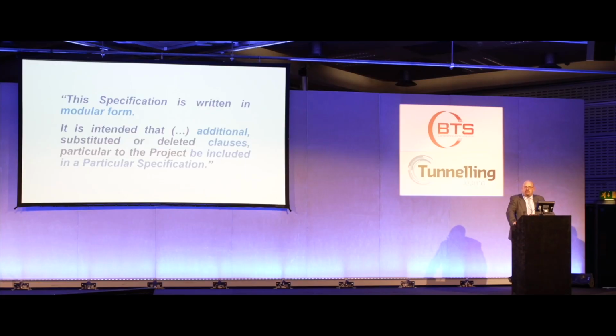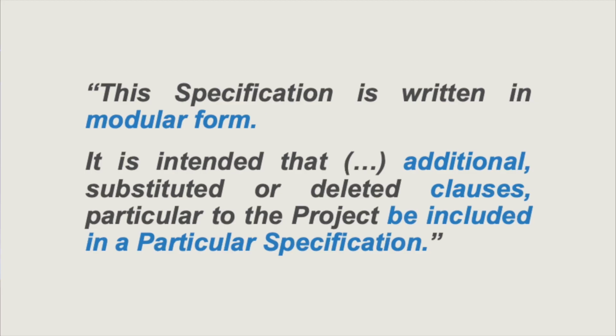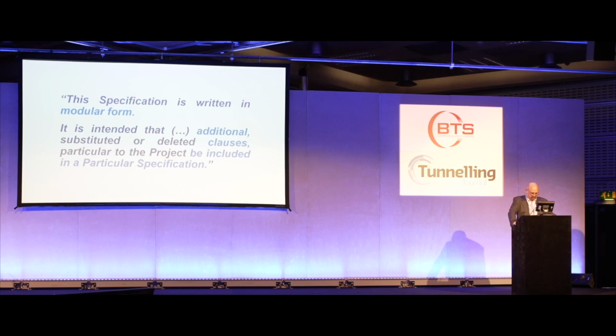A very good example for that is obviously Transport for London with the T0006 specification, which follows exactly this approach and then returns a very useful standard specification for TfL projects, which is then further adapted to specific TfL projects. And I think personally that the popularity of the BTS specification worldwide results from this universality, because it's a comprehensive set of good practice in tunneling. It's really, really useful. You can pick it up, you can play with it. If you don't know how things exactly work, it definitely gives you at least a guideline on which to develop your own set of specifications.